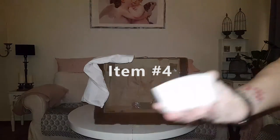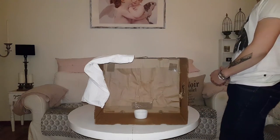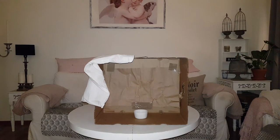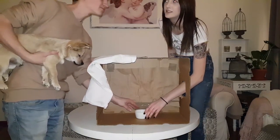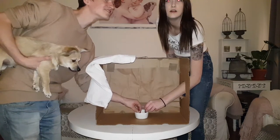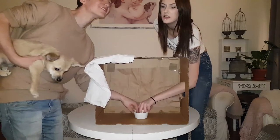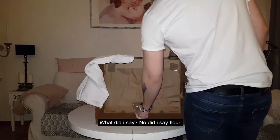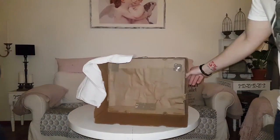So let's put it in. You can come now. Har du allt i det här eller? Yes. Det här är vetemjöl. No. That is crunchy. No, it's kind of crunchy but it will not be if you cook it. Yeah, it's havregryn. Yes, correct. Nej, jag sa vetemjöl. Yes, it's oatmeal.